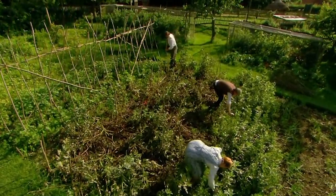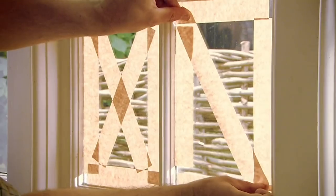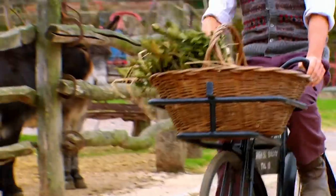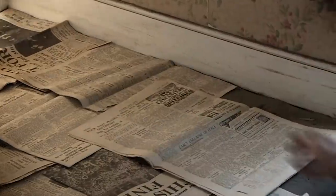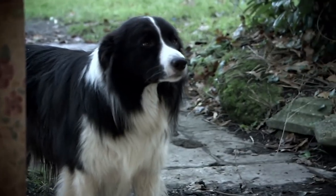Alex, Ruth and Peter have now been wartime farmers for 2 months. For Ruth, the work in the fields has left little time for domestic duties. So she's taken another step towards modernising the kitchen by fitting lino. Fantastic!